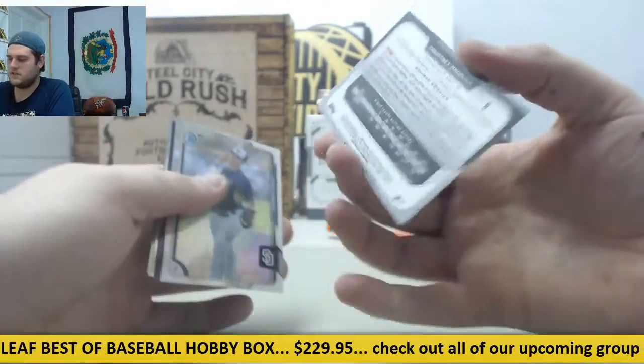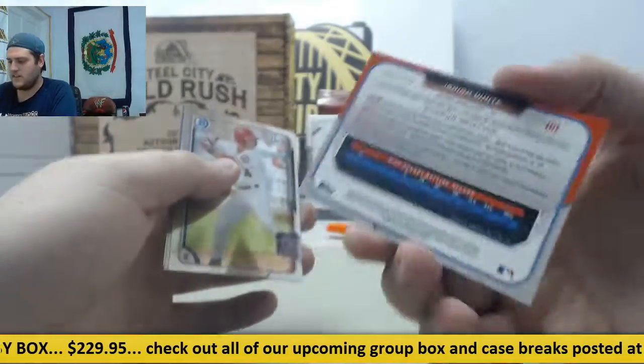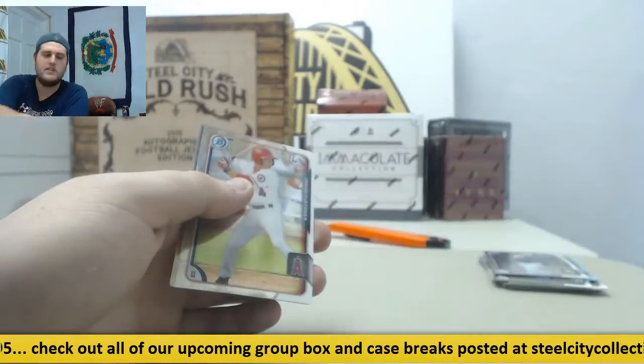Courtney Hawkins, no number on that for the White Sox. Isaiah White, 59 of 250 for the Marlins. Isaiah White.